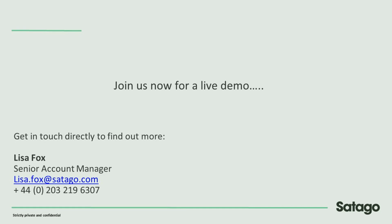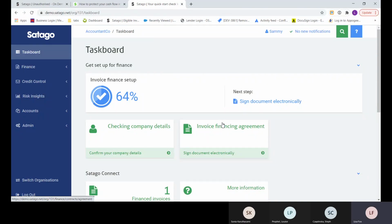I'm just going to move over now to a live demonstration just to give you an insight into how the platform actually works. Okay, now I've moved on to the Satago demo environment just to show you a quick overview of the Satago platform. So the Satago platform integrates with over 300 cloud desktop packages and most cloud accountancy packages as well. As you can see along the left-hand side, we have listed our 3 core products, which are the finance, so selective pay-as-you-go invoice financing, credit control through automated statements, reminders and thank you emails, and risk insights, where it will profile your whole debtor book and give you an overview of your clients, and also the ability to do a full credit search check on any new or existing customers.